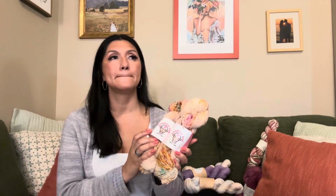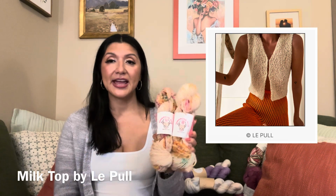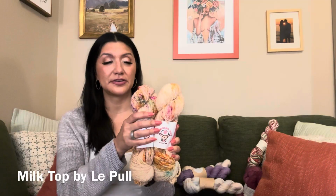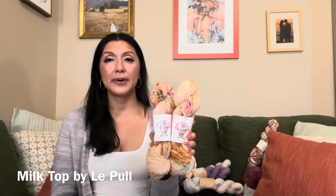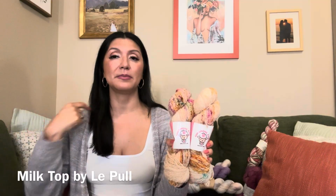It was the Milk Top by La Poule. And I plan to make the same thing. Her sample was a little bit of a different color, but it was the same yarn. But I plan to kind of make a little bit more of like a cap sleeve. It was more of a vest, but I'm pretty sure I've got enough yarn to kind of make the vest and add just a little bit more of a cap sleeve.